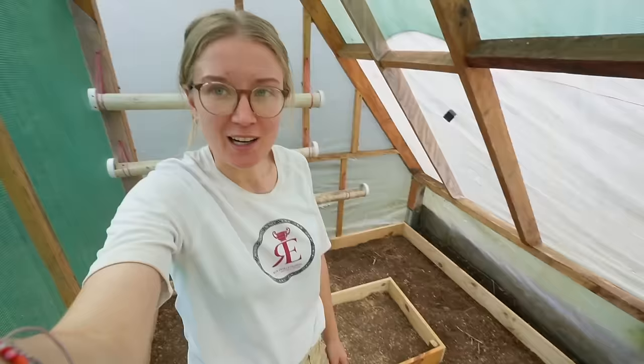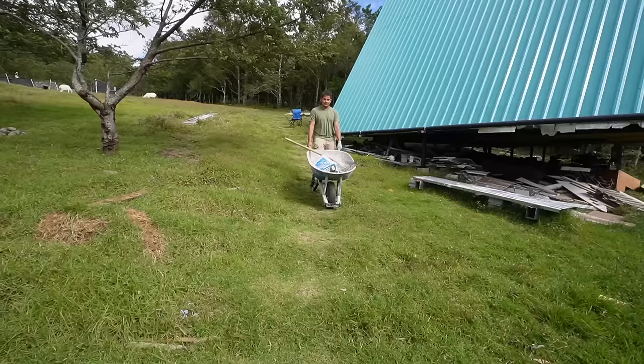In the greenhouse itself, everything is ready now. The pipes are assembled, and now it's time to fill these framings with some soil. And in order to collect some soil, we have to go deep down in the jungle. Ooh, it's pretty steep over here. To get some dirt from down there.